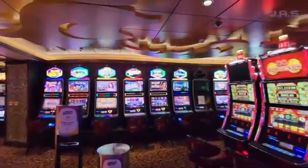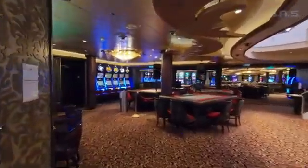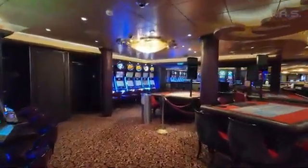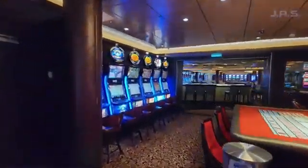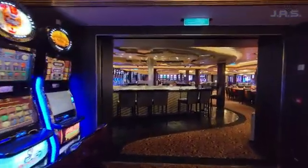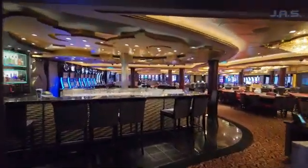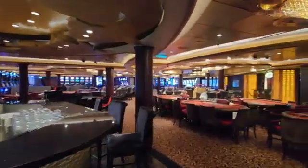In my opinion, which doesn't really mean much because this is just not my forte, this was actually a really good sized casino for this cruise ship. It had a lot of different machines and a lot of different areas, things like that. Unlike on Wonder of the Seas, it does not have that smokeless or smoke-free part of the casino. That's something that they pioneered new on that ship, so it doesn't have it here.